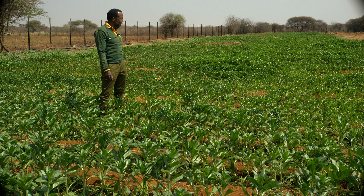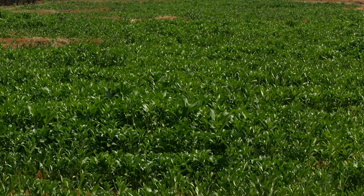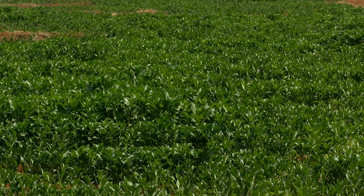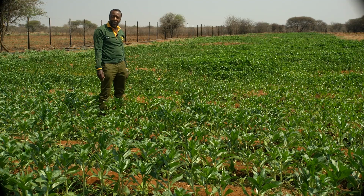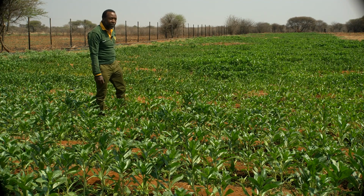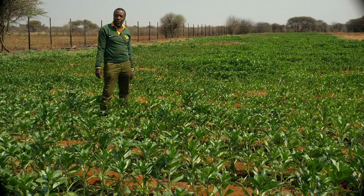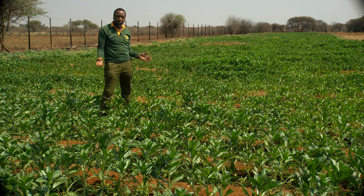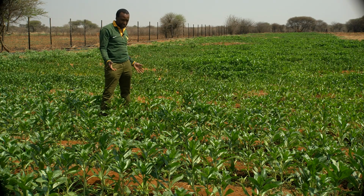It is a project that we intend to take to 50 African countries by the year 2050, at least 10,000 hectares per country. And already we've got a footprint in Botswana, in Kenya, in Tanzania, in Zambia, and also in Namibia. It's a high value crop. It's a crop that will not get damaged by animals at this stage.